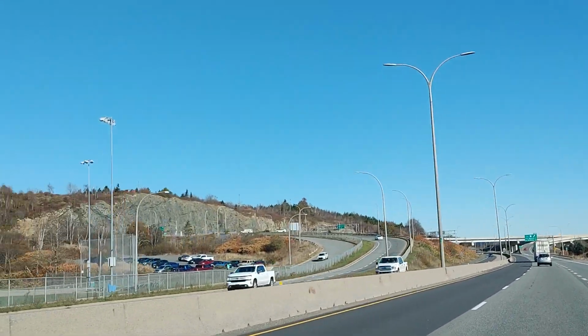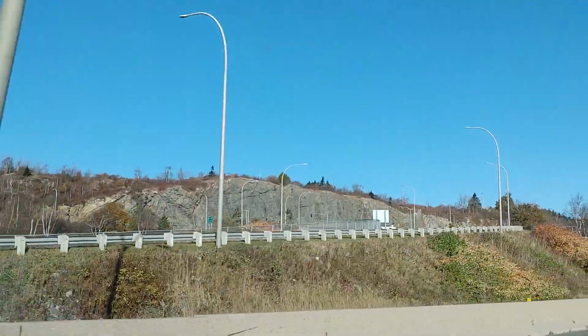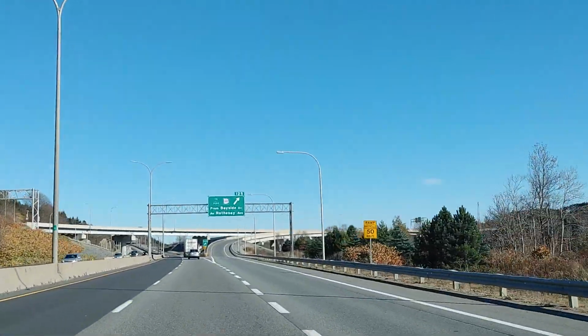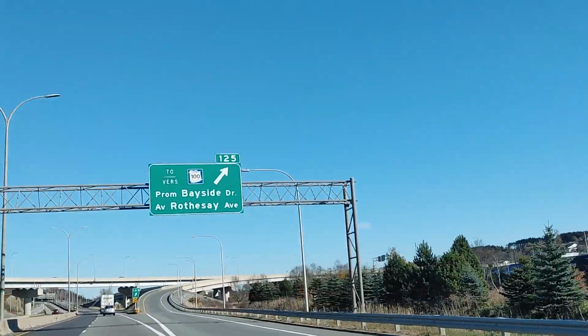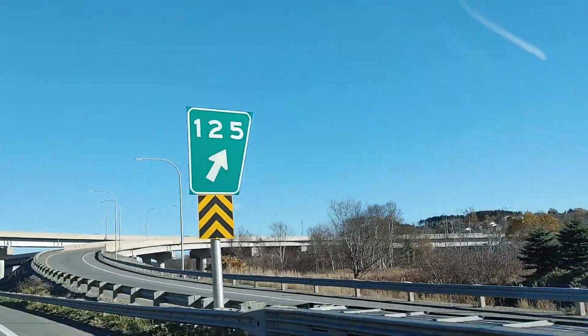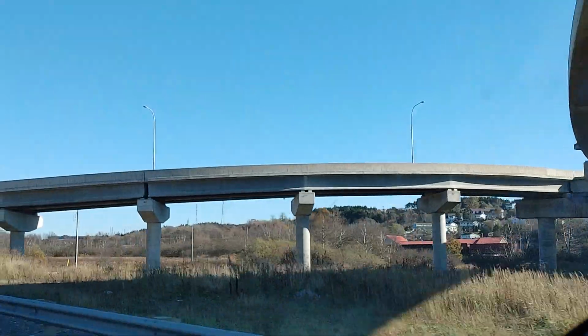This is Bayside Drive, Rothesay Avenue. I just wanted to show you that cliffside there. There's a campground at the top, and that's part of Rockwood Park. And so this is going into Bayside, and what's the neighborhood that we like right there? Westmoreland Heights? Yes, Westmoreland Heights. They have some beautiful views from up there, and it's right across from the Superstore and Staples and stuff.